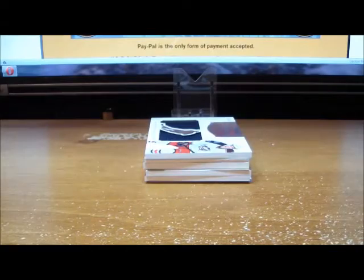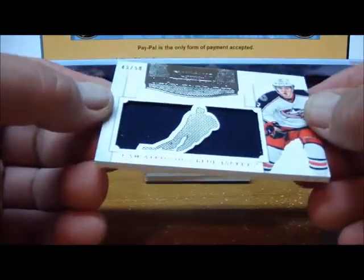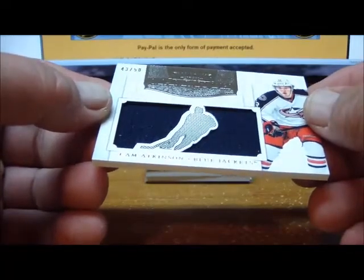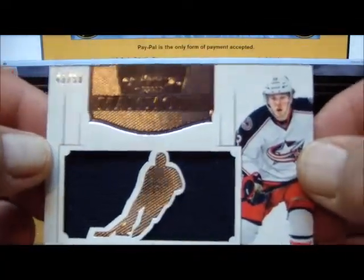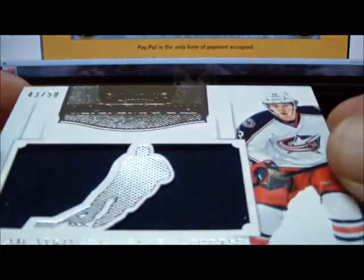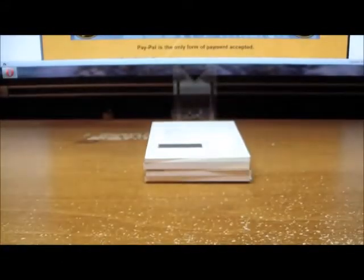What a surprise. For the Columbus Blue Jackets, we have a mammoth jersey. Cam Atkinson, 43 of 50. 43 of 50. Cam Atkinson for the Columbus Blue Jackets.